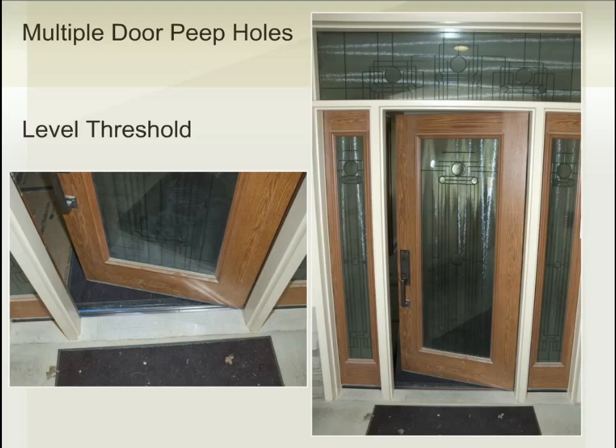Take a look at the design of the glass on the door. They actually are little circles of glass that are really peepholes in the door. And if you look closely on that center glass, you'll see there's a peephole at the top. There's also one midway. That is right at my eye level. So we have multiple heights of peepholes built into the design of the door glass.